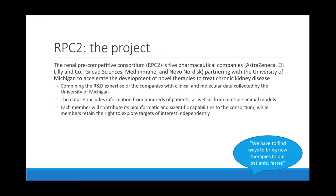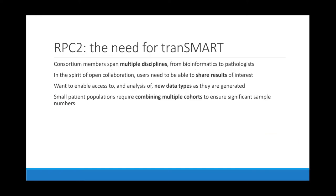So that is a variety of different disciplines that are part of the consortium. And diabetic nephropathy is something that's very interesting to them, because it would be a quite lucrative drug if they could come up with one. But a lot of times, like I mentioned before, there's not a ton of data on it. And so Transmart was also a way that we could help them get multiple different cohorts together in one place for them to mine.